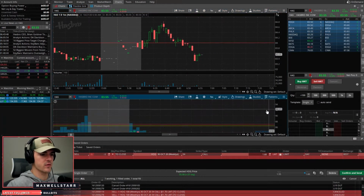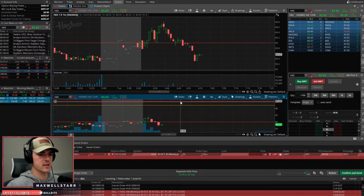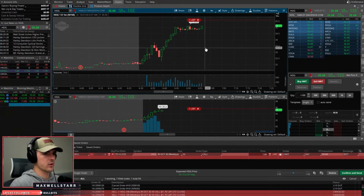Hasbro is our swing trade from yesterday. We want to see this coming up and recovering some of yesterday's loss. We want to see it over 84.50. It was up there for just a few seconds. Head back over to Hog. Broke 35.